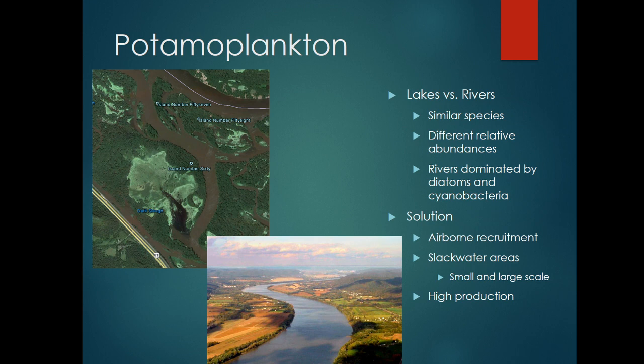So what do we see? Well, lakes and rivers have similar species of plankton, but they differ in relative abundances. Okay, so rivers have more diatoms and cyanobacteria, which do much better than green algae do in lakes, right? So we actually do think potamoplankton are natural, endemic, or native to rivers.